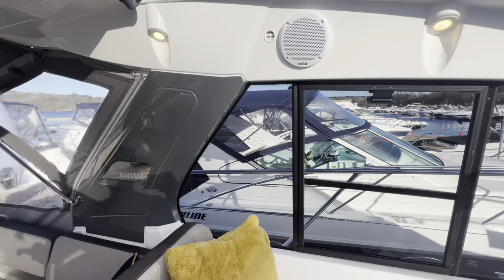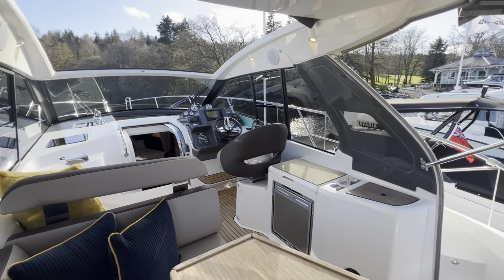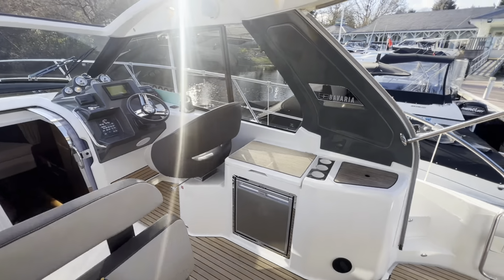Let's just take one sort of final peek of the cockpit from a different angle. We'll walk the entire way around. I did take my shoes off before doing this.